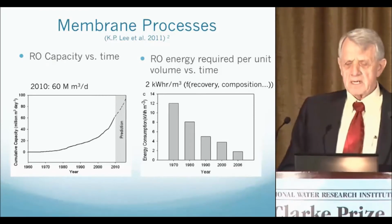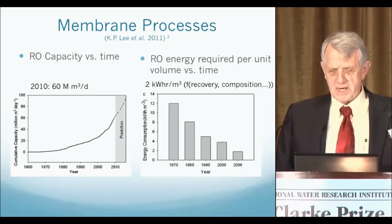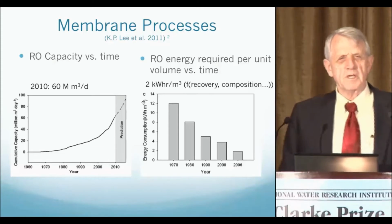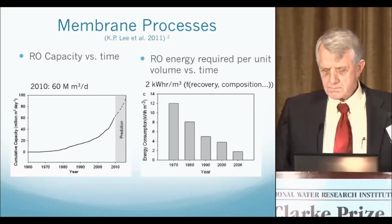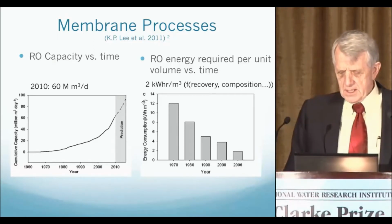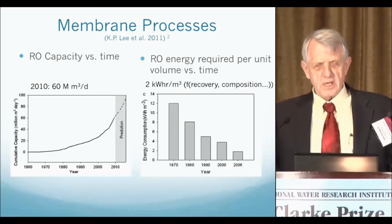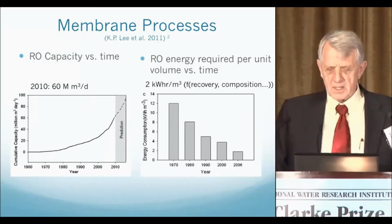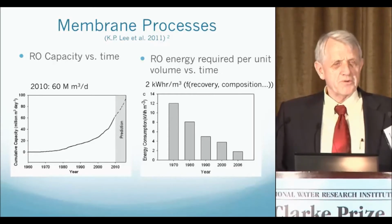Major advances have been made in the reduction of the energy required per unit volume of water product. So you can see 1970, 12 kilowatt hours per cubic meter. That's probably one of the reasons not many folks were putting membrane systems into place. But certainly that's come down nicely. The 2006 number on this graph is 2 kilowatt hours per cubic meter. Now this number shifts around a bit depending upon recovery, composition of the water, and whether or not you include pre-treatment and post-treatment.